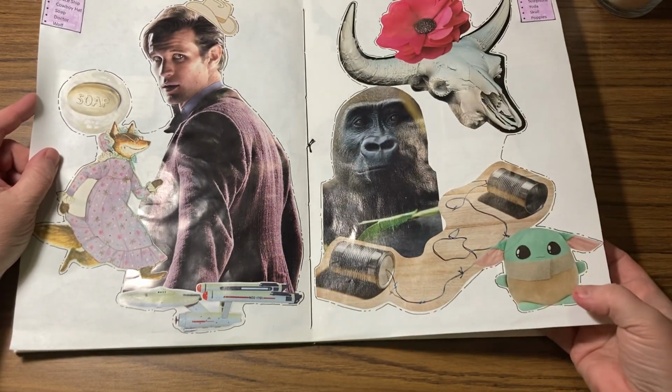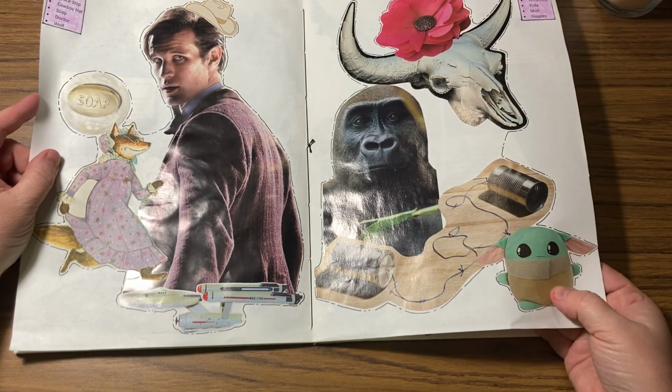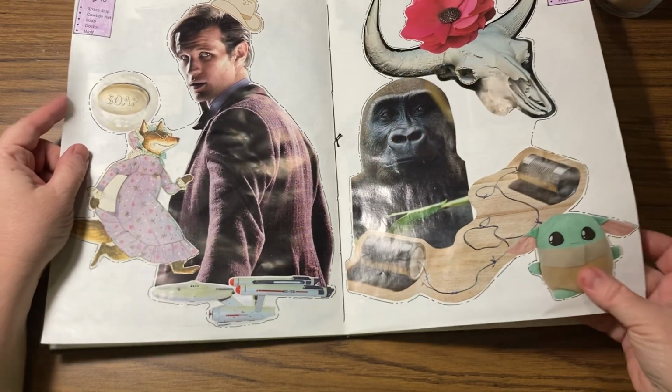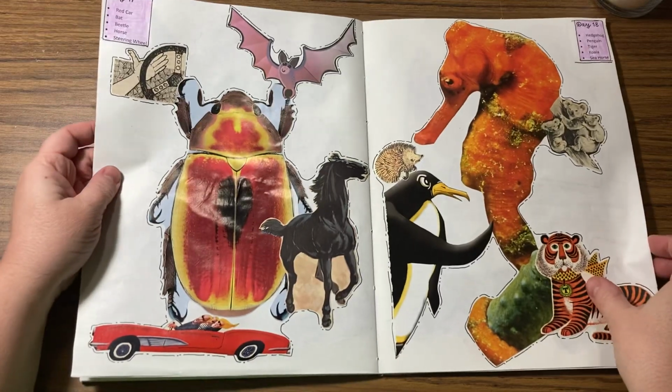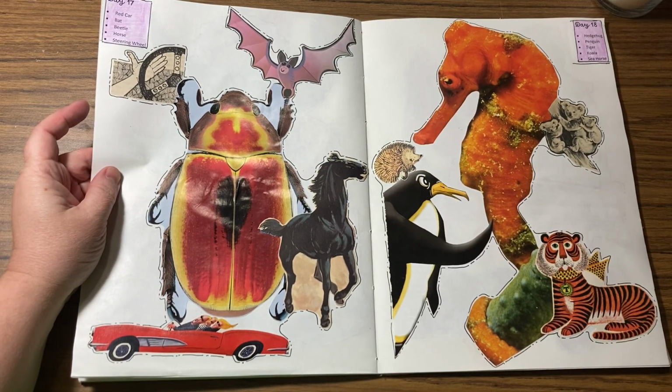And before you say anything, Deb, I know this isn't Yoda or anybody else. This isn't Yoda. This is Grogu. He's baby Yoda, though. So, same. Grogu's way cuter than Yoda. Fight me.